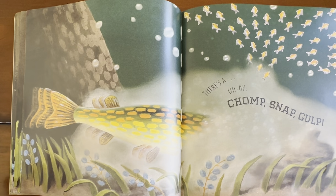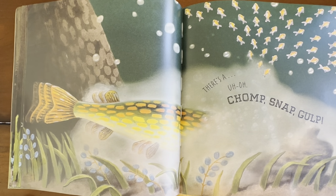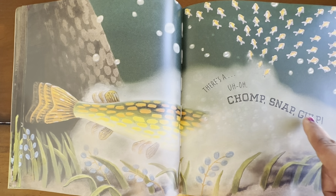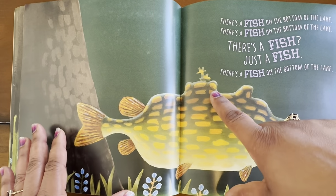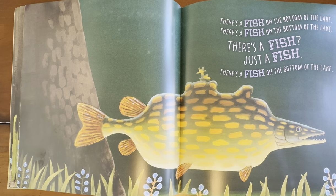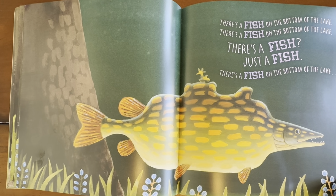There's a chomp, snap, gulp. Whoa. I was on a roll. I didn't see that happening. Chomp, snap, gulp. Oh, no. I completely did not see that happening, boys and girls. There's a fish on the bottom of the lake. There's a fish, just a fish.